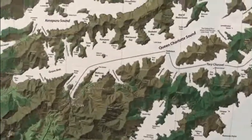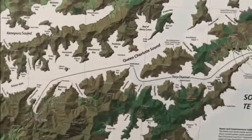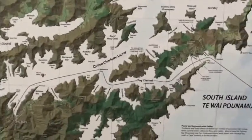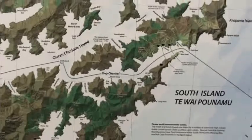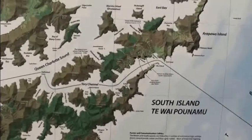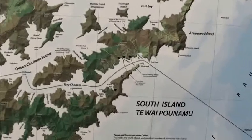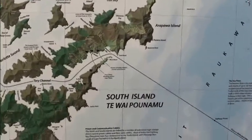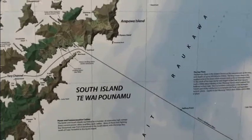We started at Picton. We made our way out through Queen Charlotte Sound. There was a right-hand turn, I remember that. And then we've gone through Tory Channel. And now I'm going to try and stand still. And we followed Tory Channel out and we've exited through the Heads and we're now on our way through Cook Strait.